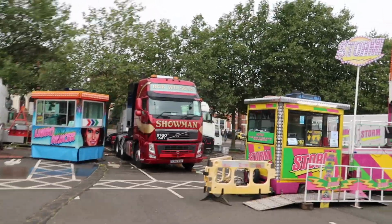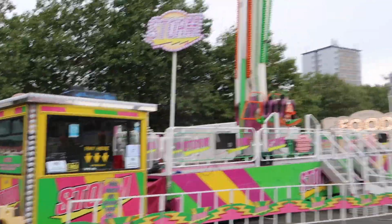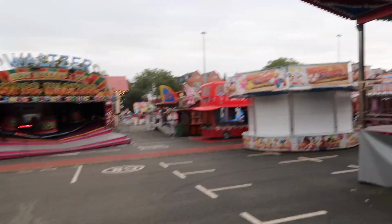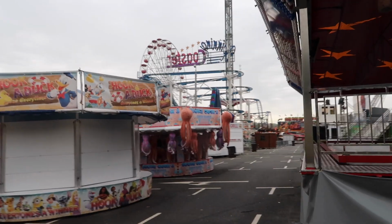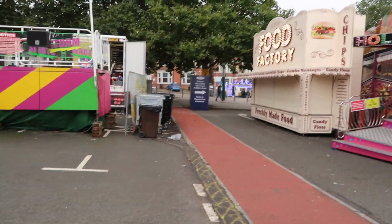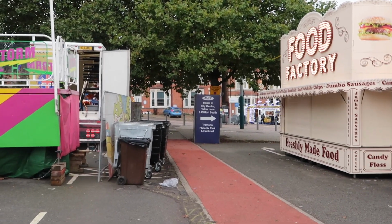Bob Wilson, he's here too. Storm Bonner style ride. You could try and win yourself a giant octopus. Cool. That's where the tram stop is. That's also one of the main entrances, so you can get the public transport trams to Goose Fair. Oh wow, I can smell the fudge.